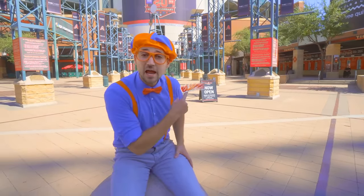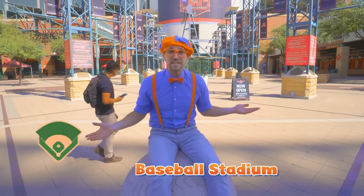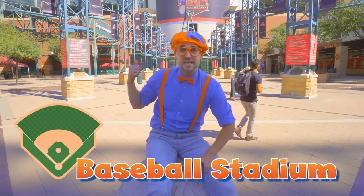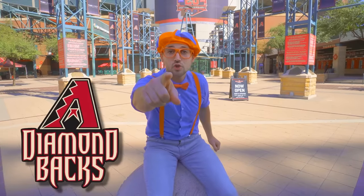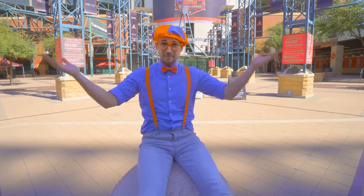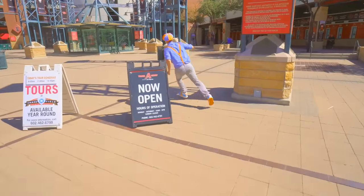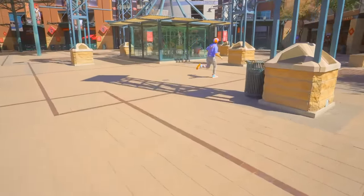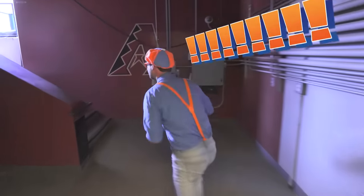And today, I'm at Chase Field. Yeah, this giant building, it's a baseball stadium, and this is the Diamondback Stadium. And today, you and I are gonna learn about baseball. Come on! Ooh, I am so excited!